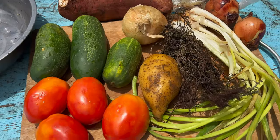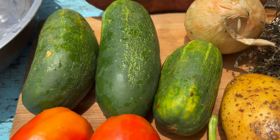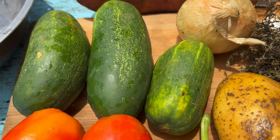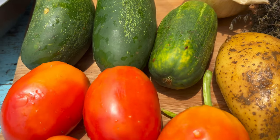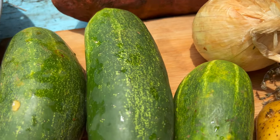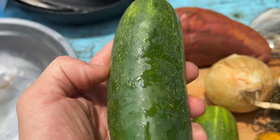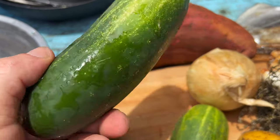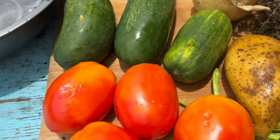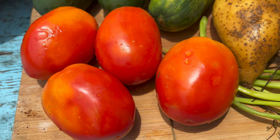Let's go. So these are the ingredients we're going to be using today, people. The main base of this is cucumber. There you see the Jamaican cucumber, people. It looks a little bit different from the one we get in the UK. As you can see, it's a bit thicker. And then you've got the tomatoes there, which also look a little bit different from the ones we get in the UK. You get me?